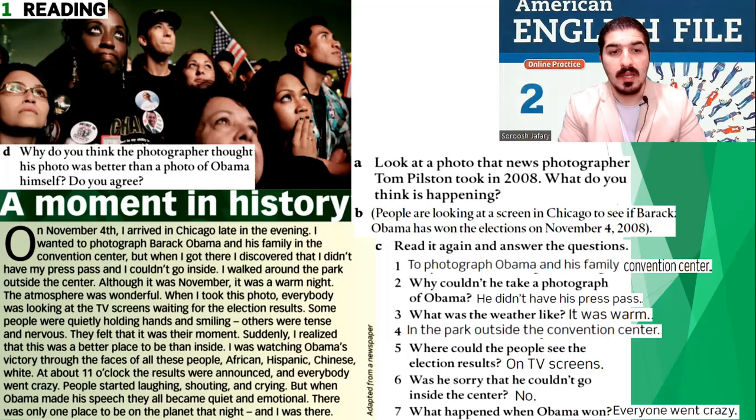Now, why do you think the photographer thought his photo was better than a photo of Obama himself? And do you agree? Okay, this is the discussion for you. Answer it and speak to your partner.